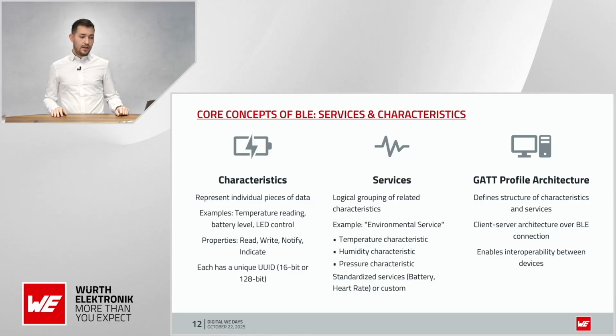So let's look at how data is actually organized in Bluetooth Low Energy using the generic attribute profile. A characteristic is a single piece of information, like a temperature reading, battery level, or a switch state, like on or off. Each characteristic has some properties. Can you read it? Can you write to it? Or can you even get notified when it changes? Every characteristic has a so-called UUID, some standardized like battery level and some custom for your application.